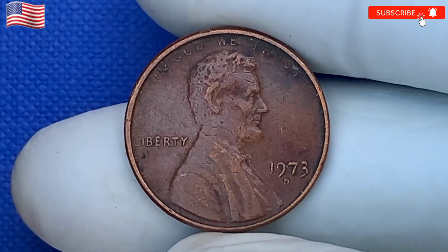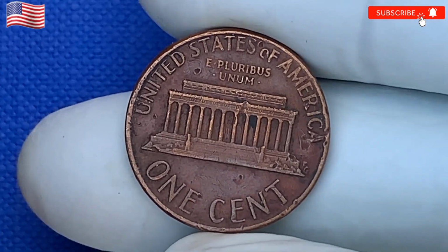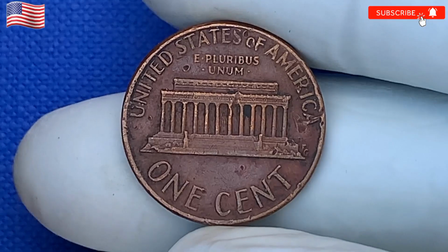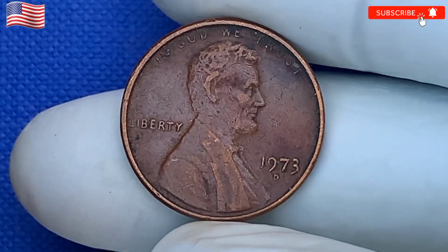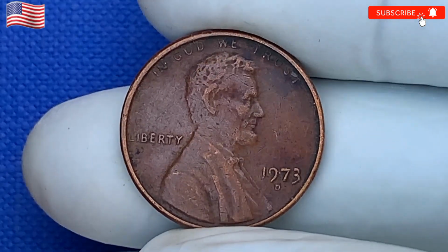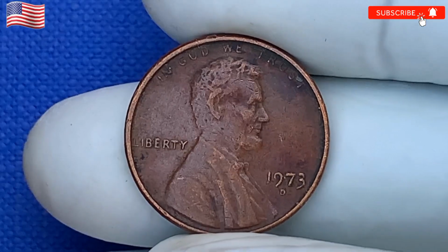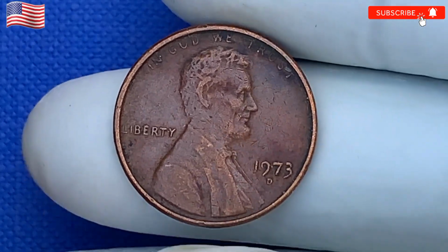This is because they are extremely rare and can drastically increase the value of a coin. If you find a 1973 Lincoln penny with a double die error, you've found something that could fetch thousands of dollars at auction. It's not just about finding the error, it's about finding the coin in excellent condition. As we know, coins that are well preserved and in near mint or mint condition are always worth more than coins that have been heavily circulated.